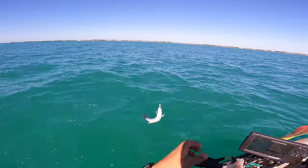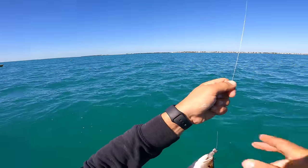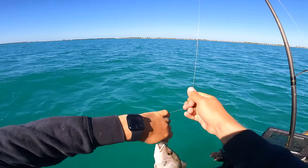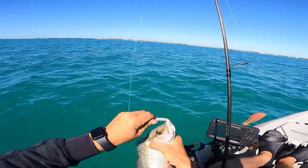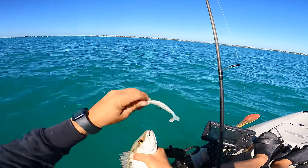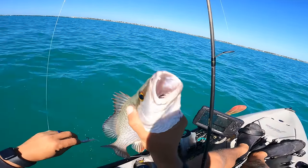Ooh, nice mangrove. Should I keep a mangrove or nah? What do you think? We're good? Yeah, I think we're good. He'll do just fine. It's a nice mangrove snapper. Chomp, chomp. Come on, do it. There you go.